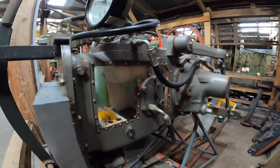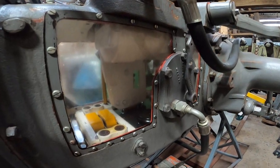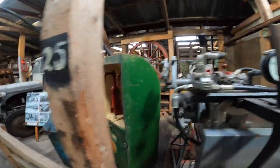Look at this, folks, we're now back out in the main tractor room here and check it out. They've got the back end of an old Fergie here opened up. Must have come out of the training centre so they could see how things worked and how things were.